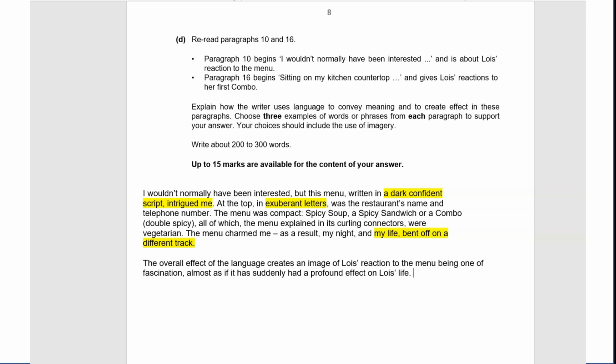Those who have watched my videos on the writer's effect know that the next step is to use what I call a sort of transition phrase, just so the overall effect links nicely to the next point, if that makes sense. So quite simply, we use the writer begins by describing the menu as being written in a dark, confident script. So if you are able to embed your quotations, try and do that. If not, you can use quotations in a way that's more comfortable for you.